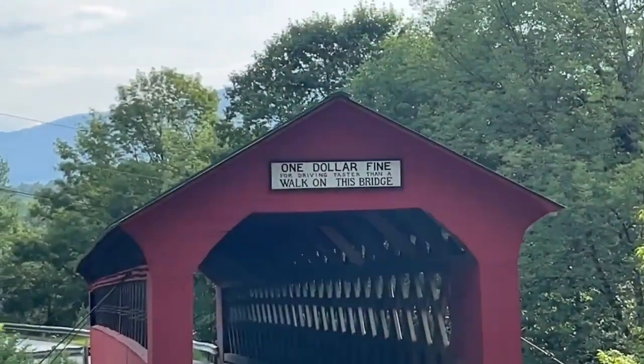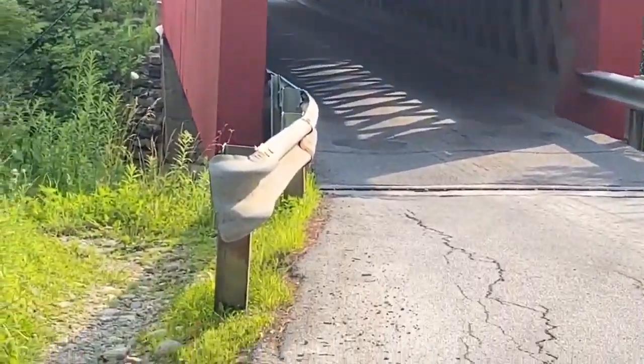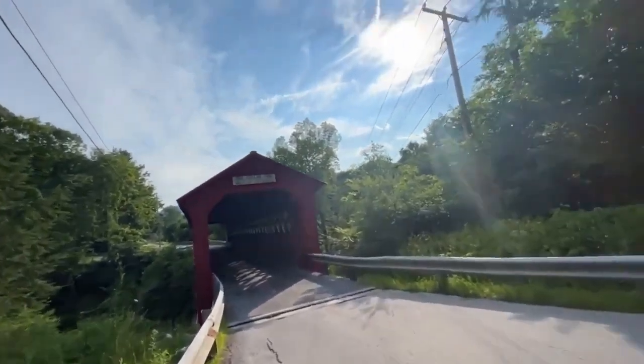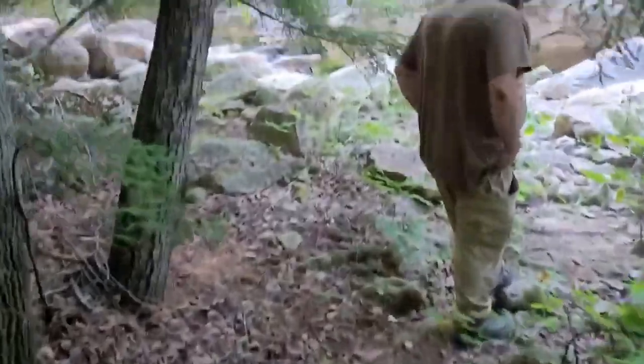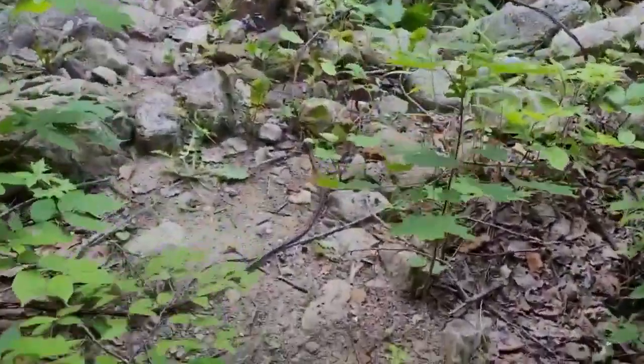It says $1 fine for driving faster than a walk on this bridge. Just taking a look down at the river here, see if there's anything noteworthy. Oh, that's nice. That's far down though. There's like barbed wire and some kind of other line down here.